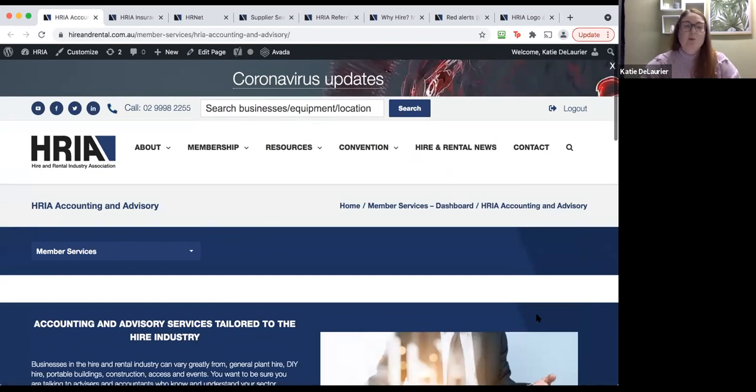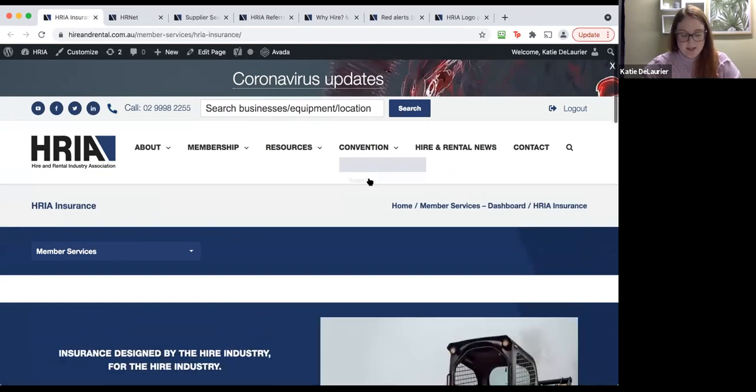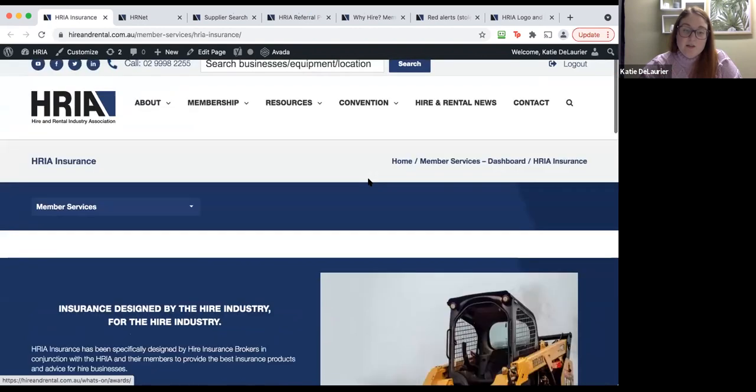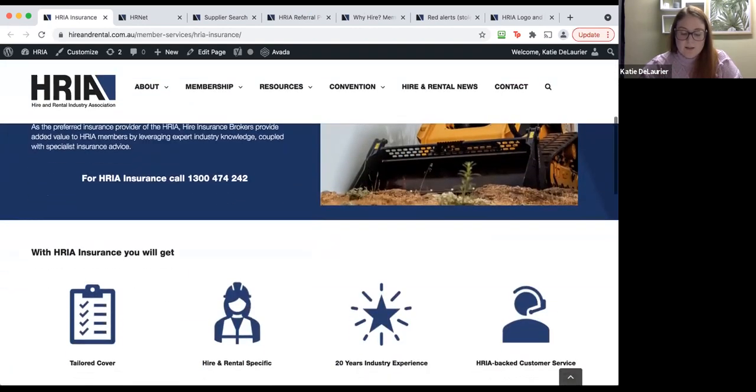So next up, we have HRIA Insurance. In March this year, we partnered with a new insurance broker and relaunched HRIA Insurance. And as the page suggests, this new offer has been designed for the industry, by the industry. And our new partners, hire insurance brokers, are experts in the hire industry, and it is never a bad time to get an obligation-free quote. Kylie, who's helped set up this partnership, has over 20 years experience in the hire industry, and her partner actually owns a hire company and is a member with the association. So they've really tailored a package specifically for our members.